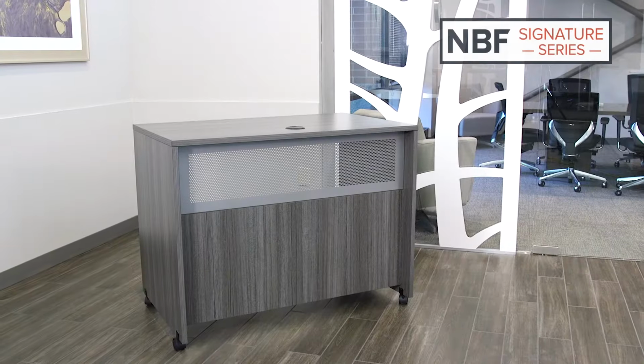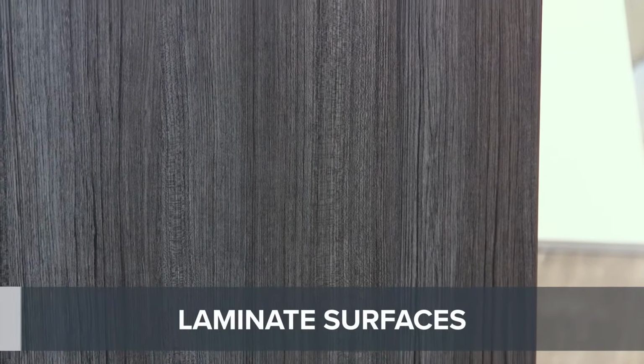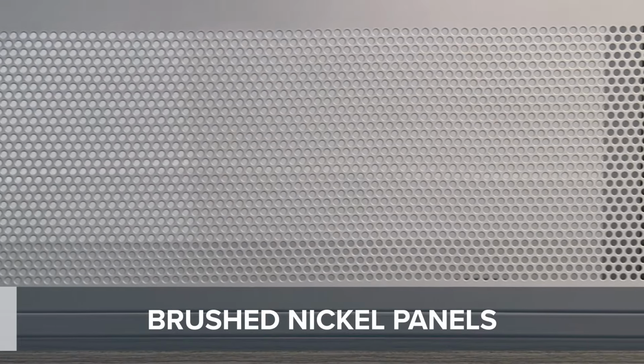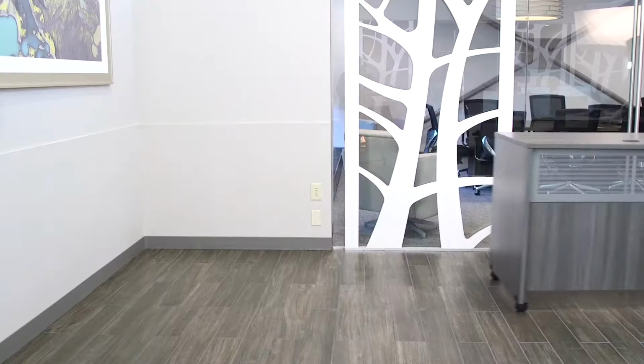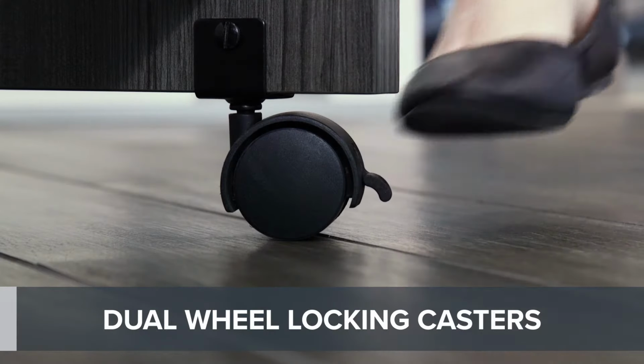Adapt your welcoming area to fit your needs with the At Work mobile station. This collection is constructed with durable laminate surfaces and features brushed nickel perforated panels for additional style. Easily maneuver the desk within your space with the dual wheel casters that lock in place when needed.